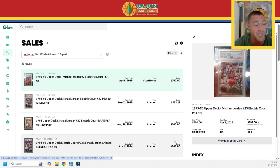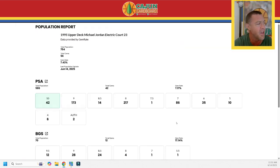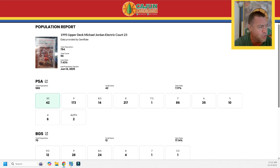Look at the most recent sales. Pretty good, pretty consistent here. Sorted by price. Sorry, nope, that's not right. Sorted by date. Okay, here we go. 750, 733, 564, 600. Seems to be a card on the up. 42, Vin Baker, okay? Shout out to Vin Baker. There's only 42 of these, gem rate of 7%, 42 PSA 10s, BGS, only 12 BGS.